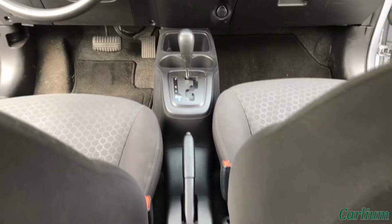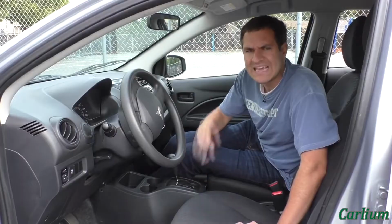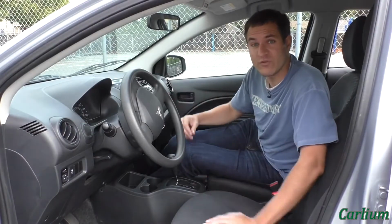You know how in your car you have a little car between the seats? Yeah, not in this thing. All you get in this thing is the parking brake and a butt holder. Here's something it doesn't have: sun visors, of course.